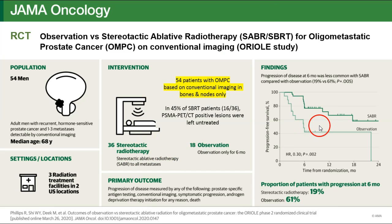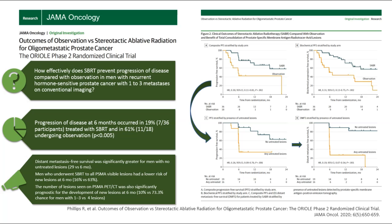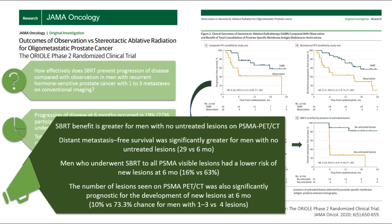Let's go back to the ORIOLE study. You'll remember in the ORIOLE study, 54 men with oligometastatic prostate cancer were randomized 2-to-1 to stereotactic radiotherapy or observation, and we had a better progression-free survival. But we also need to remember that 45% of people who had CyberKnife radiotherapy had PSMA positive lesions that were untreated.